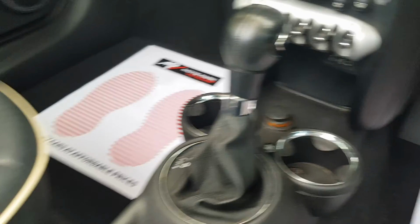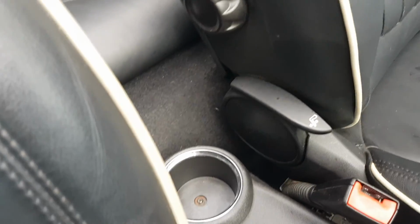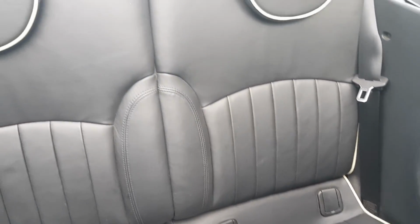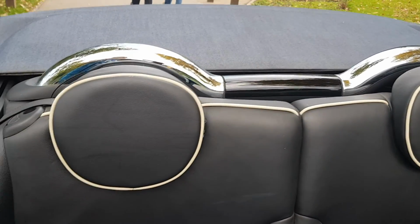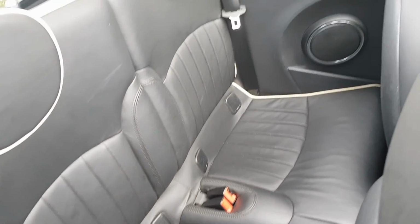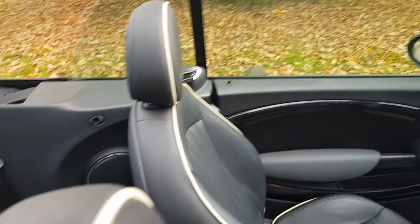A couple of cup holders in the front, and you've got cup holders in the back. Isofix in the back of the seats, and you've got the roll hoops there as well. Hopefully you can try and pick that up. So this is the reason why I've left the roof off. It's just so you can have a good look inside.